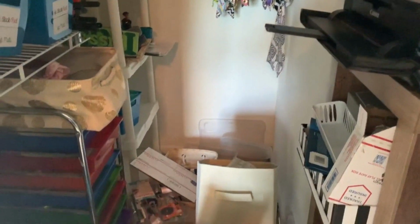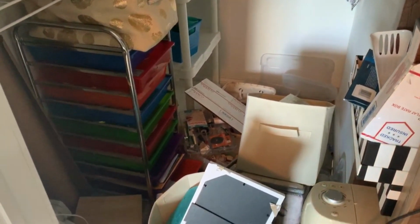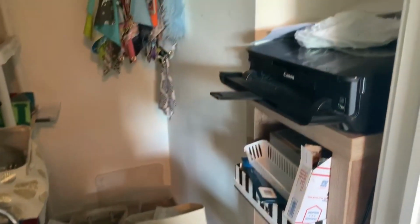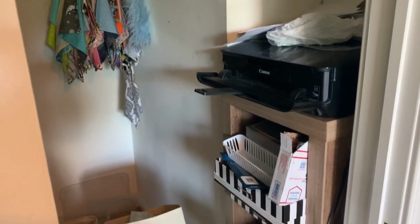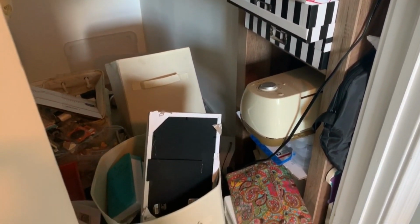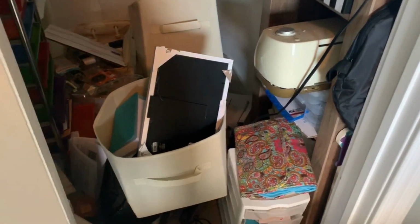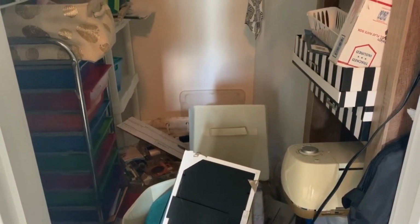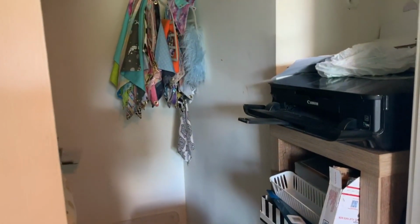As promised, I do have this closet clean with me. This is the closet that's in my office, and if you haven't seen the clean with me for my office, I will go ahead and link that down below. I did kind of put some things in here when I was cleaning my office that I needed to actually go through, or just putting it in the closet just made sense for that time being so I could get a clear space in the office.